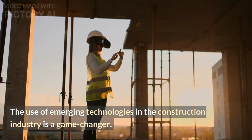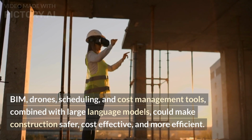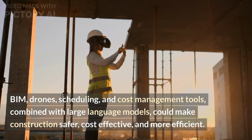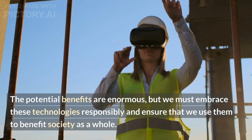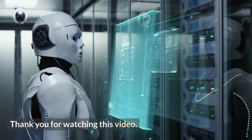The use of emerging technologies in the construction industry is a game changer. BIM, drones, scheduling, and cost management tools, combined with large language models, could make construction safer, cost-effective, and more efficient. The potential benefits are enormous, but we must embrace these technologies responsibly and ensure that we use them to benefit society as a whole.